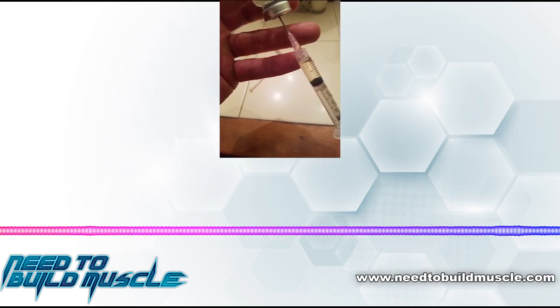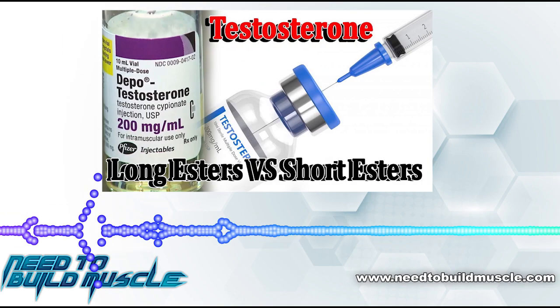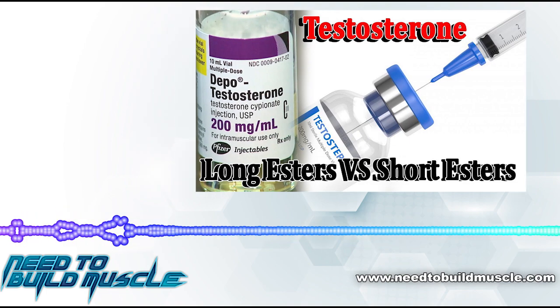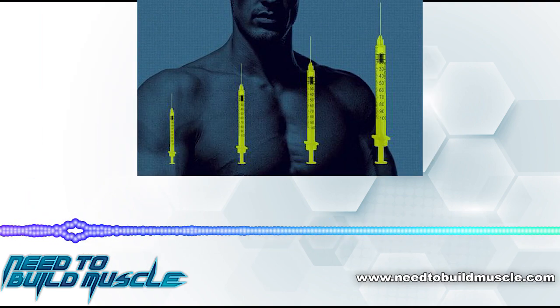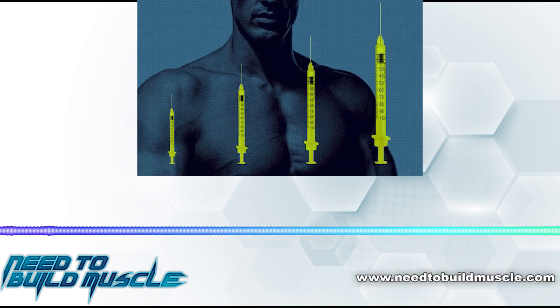If you want to run an 8-week cycle, it really is advantageous to run a short ester. Even though it's working right away, it's going to peak a lot quicker. You'll get peak levels of concentration in your blood within 2-3 weeks. If you're running a long ester, it's going to take 5 or 6 weeks. So if you're only running 8 weeks, it makes more sense to run a short ester because it's in your body quicker, peaking, and then once you stop, it's out of your body quicker, so you can start recovering quicker.